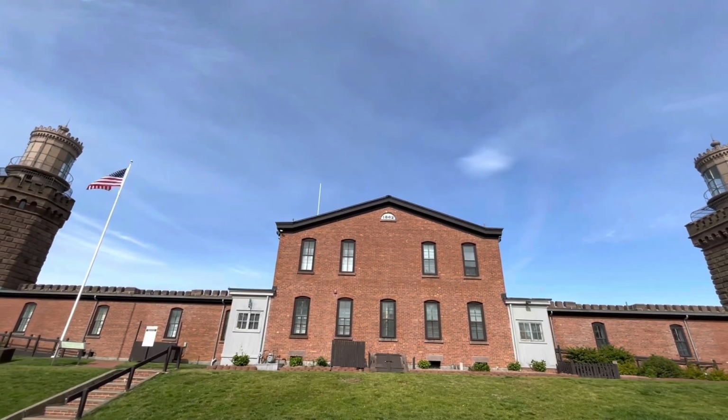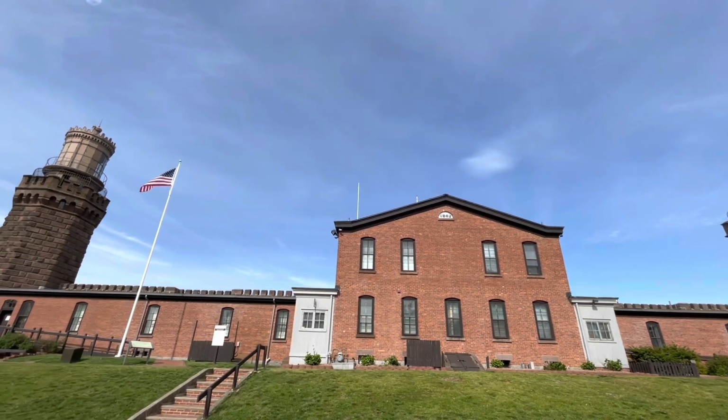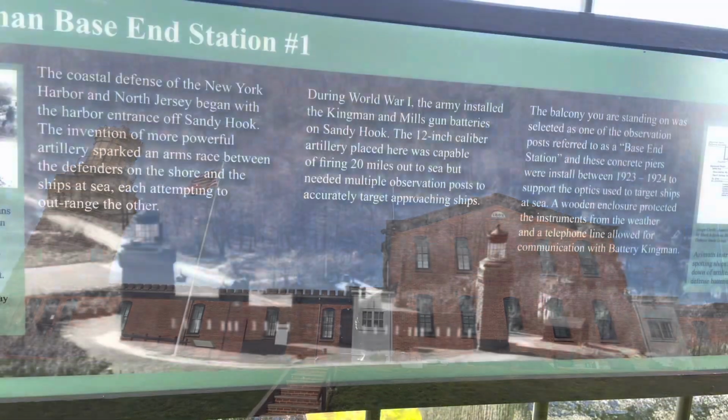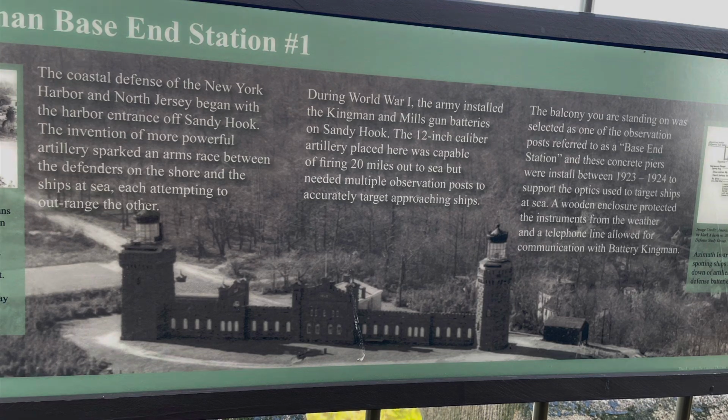After the War of 1812, recommendations were made to construct a large permanent fortification at the end of the Hook, but it wasn't until just before the Civil War began that work began. Over the next 3 years, a large wharf was constructed to receive new building supplies.